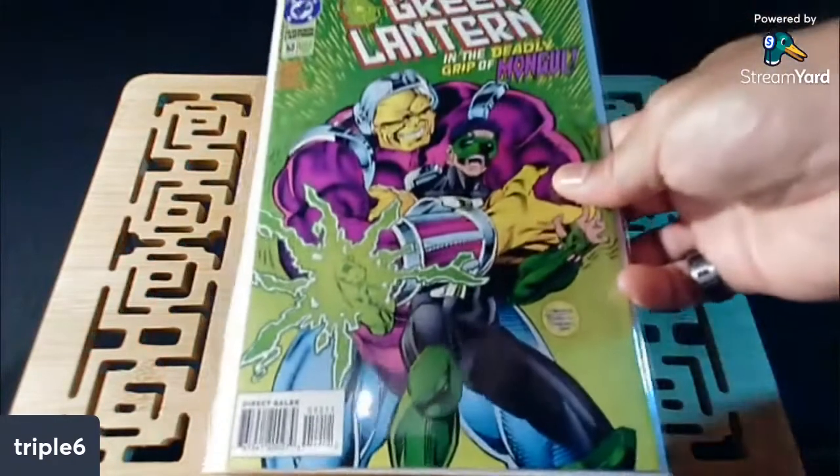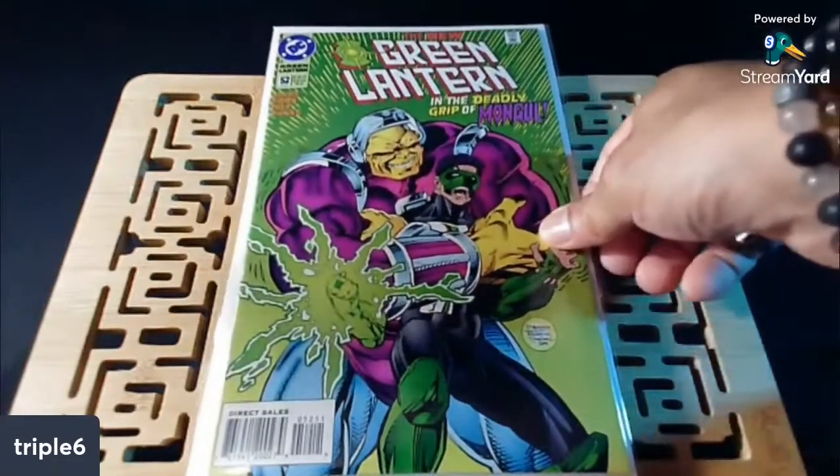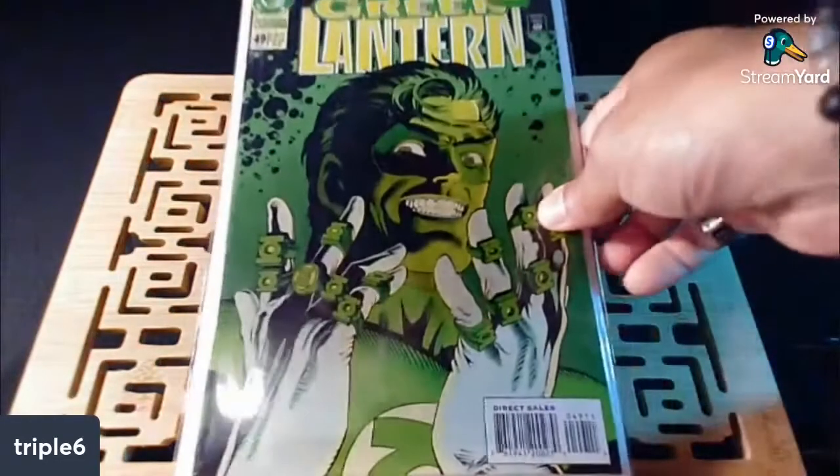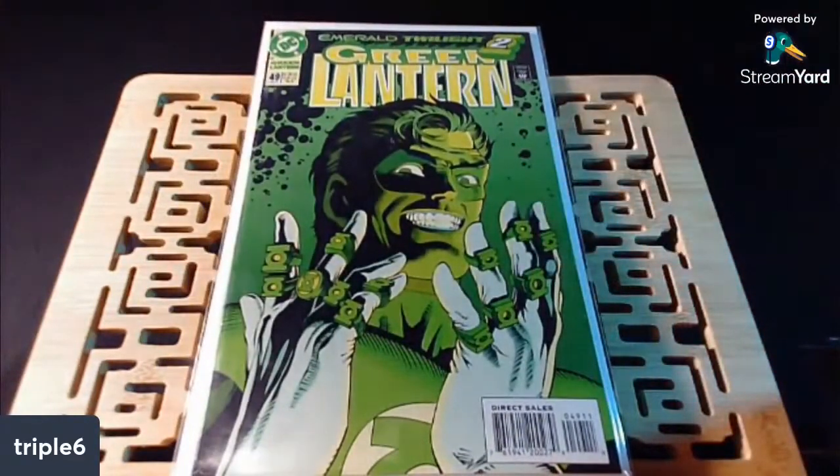I bought this little lot. This is Green Lantern 52, and the reason why I picked these two up was for this right here. I've never owned this book. This is the Emerald Twilight number 2, Green Lantern number 49. Just a classic cover. Everybody shows this book in their haul videos, man. It's just a dope Hal Jordan with all the rings on his fingers. I finally got me one.